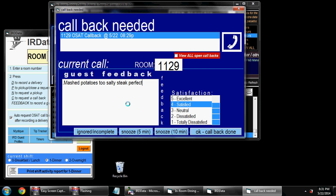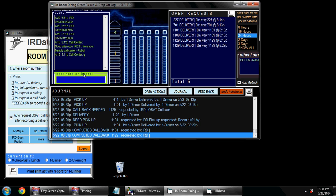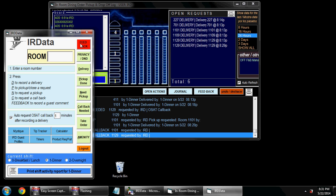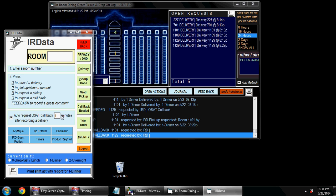And kind of the value in this is you can start to get a preview, perhaps, of our food quality scores for the month, or service quality scores. And here again, we could say we ignored it, we wanted to snooze it, or call back done. This guest feedback was kind of valuable because if the chef was so inclined, we could then go back and look at the end of the week or whatever period we chose to see what kind of feedback we had received on our food. So that was kind of a neat feature.